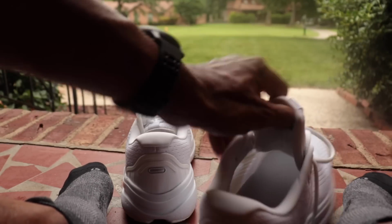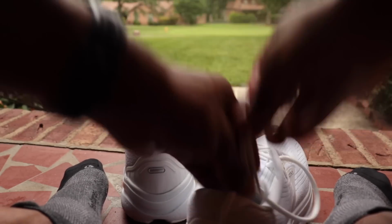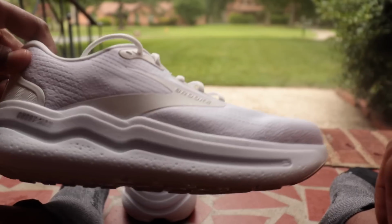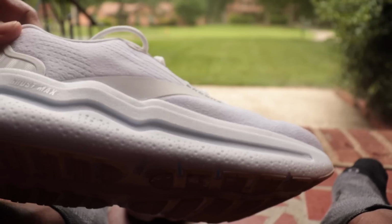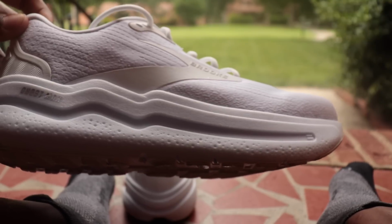But man, this is a solid shoe. Like the Glycerin, it's a job doer. But I think the changes that they made from the Glycerin to this, the rocker, the lower drop, does elevate it a little bit from a job doer to a banger.